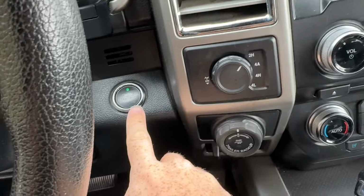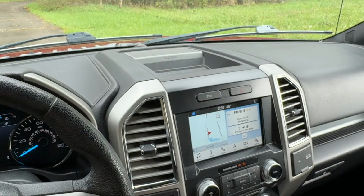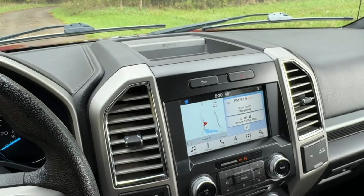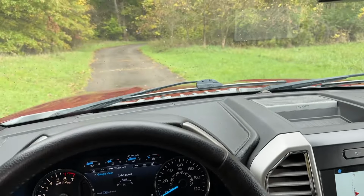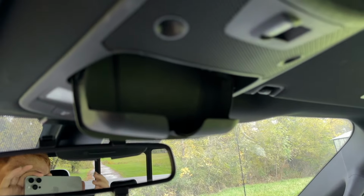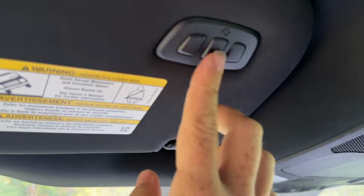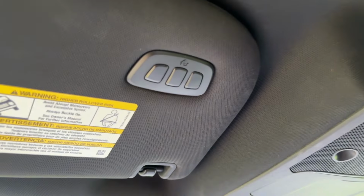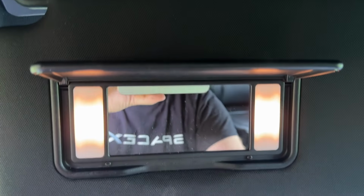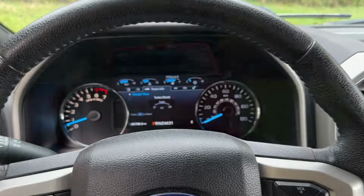So like I said, it's a push start button, which is kind of cool to have. Yeah, so that's really about it for the inside. Where their sunglasses go, up here. And then if you wanted to program a garage, you can do that automatically here with a button that's already in this thing. And then there's the mirror, its own light. Oh, there's us. Hey. But yeah, we'll go back outside and finish up this review.